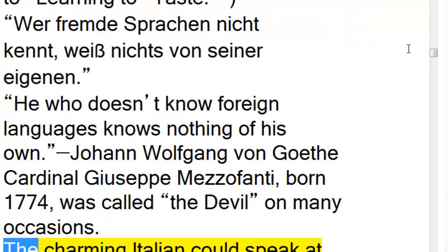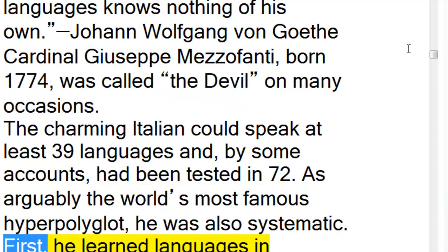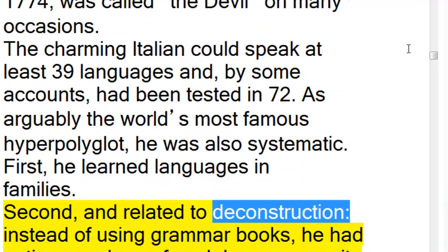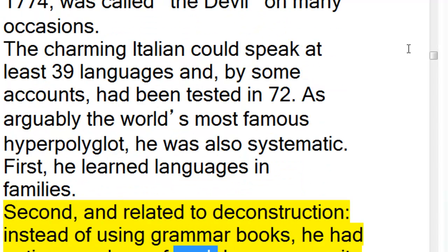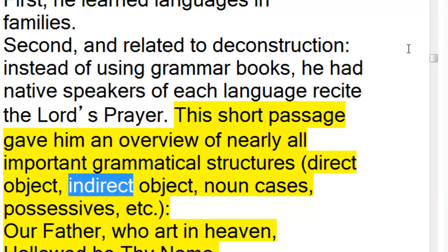Cardinal Giuseppe Mezzofanti, born 1774, was called the devil on many occasions. The charming Italian could speak at least 39 languages and, by some accounts, had been tested in 72. As arguably the world's most famous hyperpolyglot, he was also systematic. First, he learned languages in families. Second, and related to deconstruction, instead of using grammar books, he had native speakers of each language recite the Lord's Prayer. This short passage gave him an overview of nearly all important grammatical structures: direct object, indirect object, noun cases, possessives, etc.